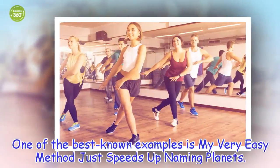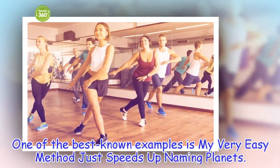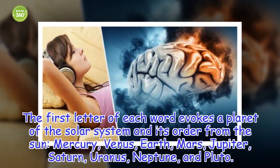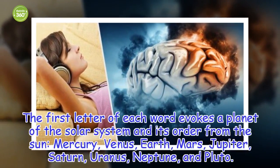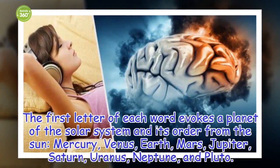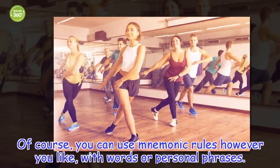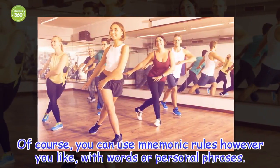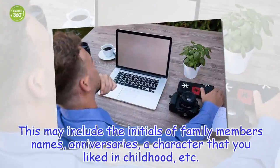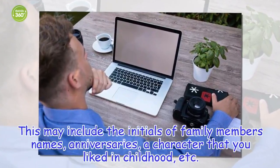One of the best known examples is "My Very Easy Method Just Speeds Up Naming Planets." The first letter of each word evokes a planet of the solar system and its order from the Sun: Mercury, Venus, Earth, Mars, Jupiter, Saturn, Uranus, Neptune, and Pluto. Of course, you can use mnemonic rules however you like, with words or personal phrases. This may include the initials of family members' names, anniversaries, a character that you liked in childhood, etc.